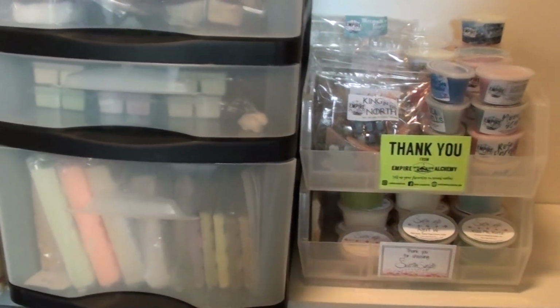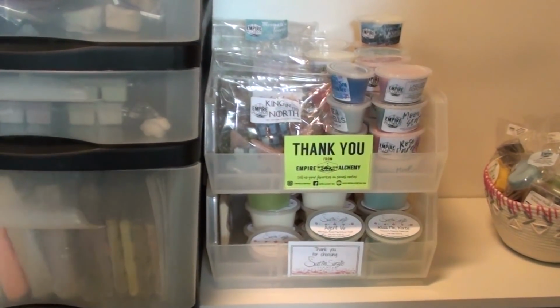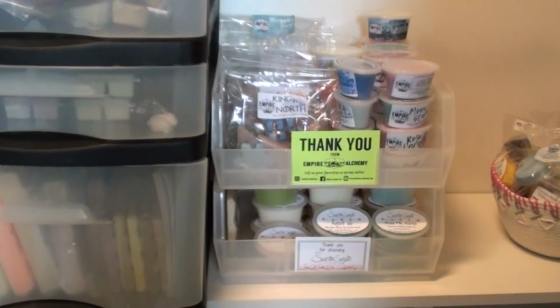So what I did is I pulled a lot of bins from other rooms. What I have here is Empire Alchemy, and then below is Satin Susie. I had these bins from the Container Store. They're called Akro bins, A-K-R-O, and you can put a little business card in front of them. I didn't even realize that until I got to working with them.